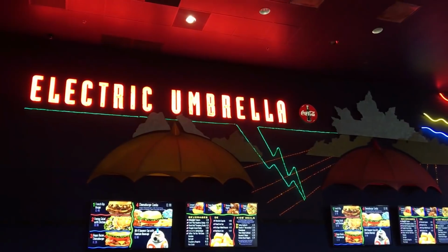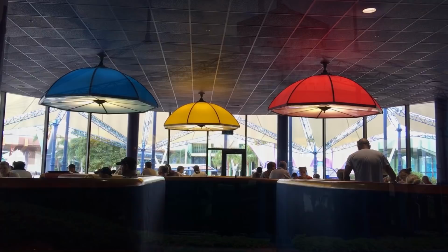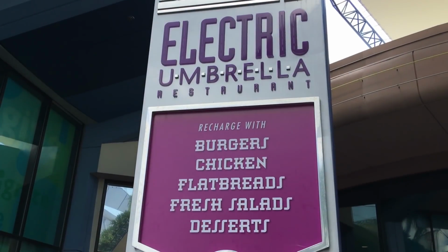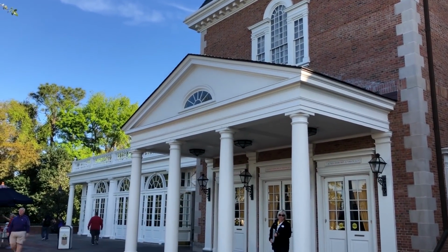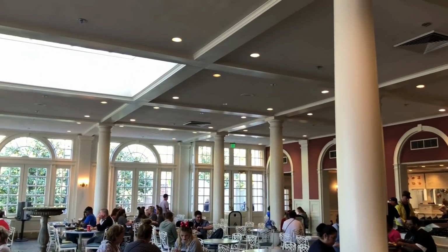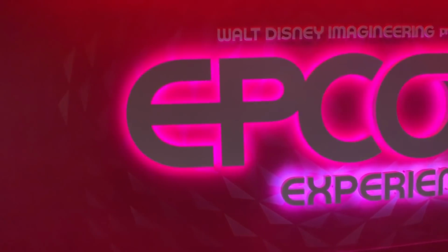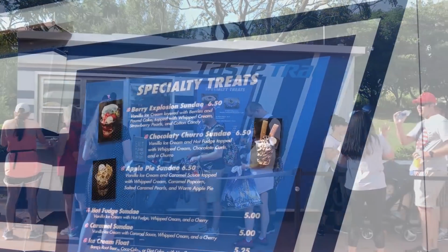Now, Electric Umbrella is a Future World eatery that's going to be closing very soon. And this is going to leave Epcot kind of devoid of standard park fare like burgers and fries, because you know that Liberty Inn, which used to have burgers and fries, is being turned into Regal Eagle, which is now going to be a smokehouse. Not to worry, you'll soon be able to get flatbread and chicken nuggets over at the Epcot Experience, and Taste Track is coming back for your burger needs.